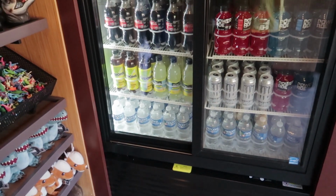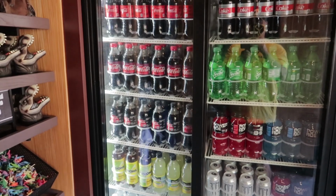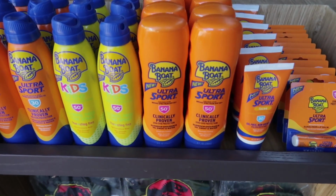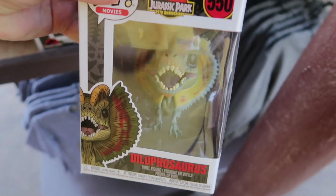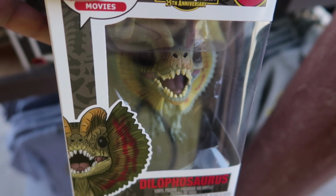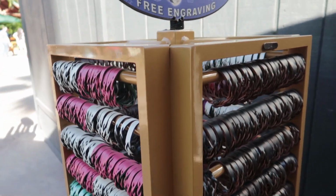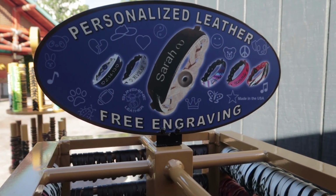And then also in this little shopping hut, they have your sodas, your Powerades, your water, lemonades, stuff like that to keep you refreshed. Also, sunscreen. Here is a Funko I have never seen before, a Dilophosaurus, $19. And then they have a couple of stands for personalized leather with free engraving. The pricing runs between, I don't know, 10 and 15 bucks it looks like.